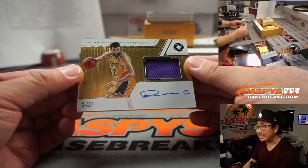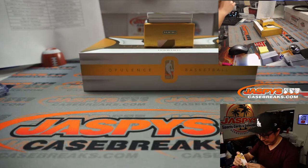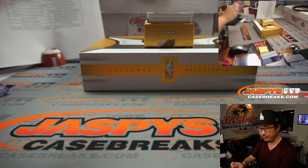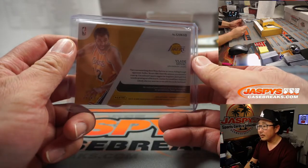Jersey and autograph, Vlade Divac. Gold autograph memorabilia. That's Lakers edition, and that's going to go to Joshua. Joshua Cherry with that one.